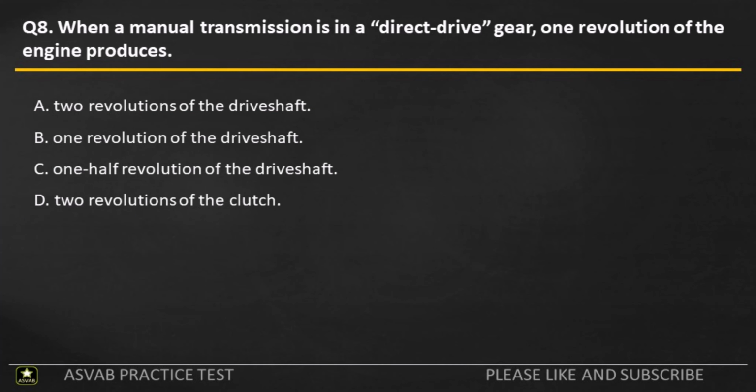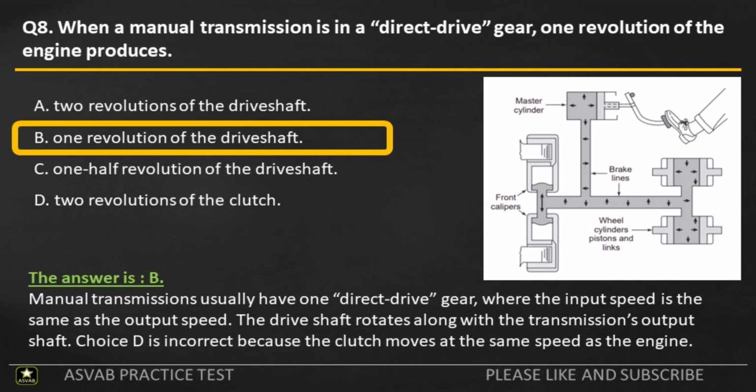Q8. When a manual transmission is in a direct drive gear, 1 revolution of the engine produces A. 2 revolutions of the drive shaft. B. 1 revolution of the drive shaft. C. 1/2 revolution of the drive shaft. D. 2 revolutions of the clutch. The answer is B. Manual transmissions usually have one direct drive gear, where the input speed is the same as the output speed. The drive shaft rotates along with the transmission's output shaft. Choice D is incorrect because the clutch moves at the same speed as the engine.